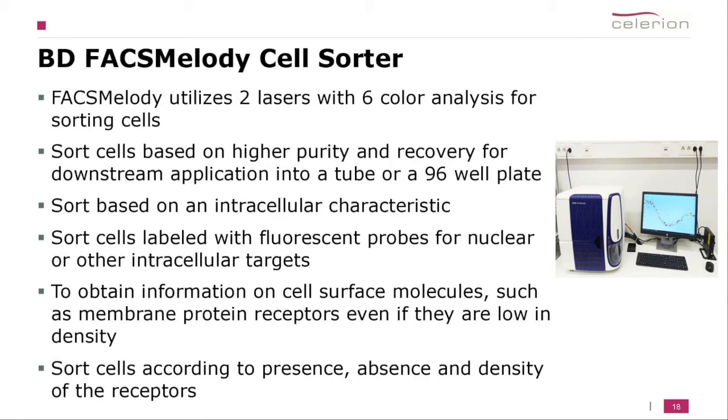Cell sorting can be done based on intracellular characteristics. Cells can also be sorted by labeling with fluorescent probes for nuclear or other intracellular targets. To obtain information on cell surface molecules such as membrane protein receptors, even if they are low in density, cell sorting can also be performed according to the presence, absence, and density of the receptors.